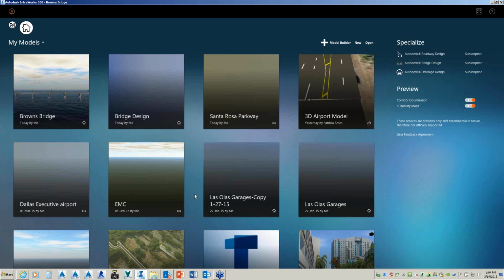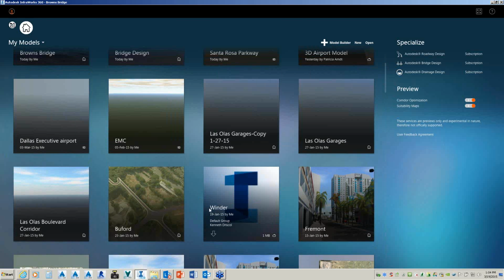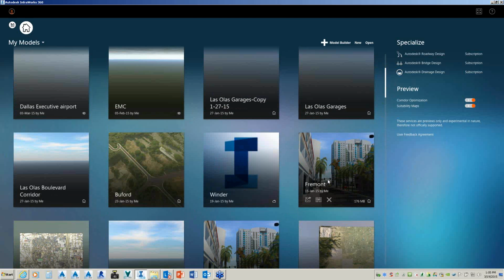So one of the things that we also want to be aware of with InfraWorks is, I'm just going to open up a really quick model. So today it says this Santa Rosa Parkway. So I'm going to open up an existing model so you can get the context of what we really can create in reference to a database model within InfraWorks. So I'm just going to open up this model really quick.